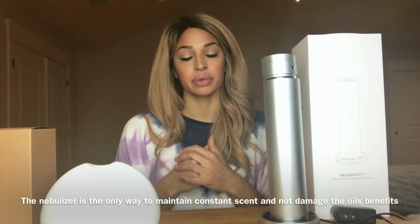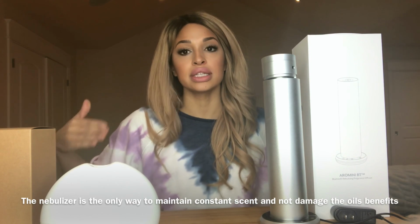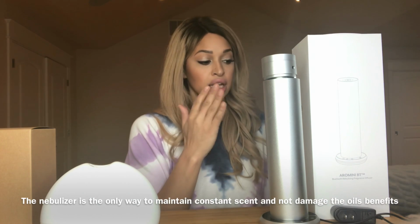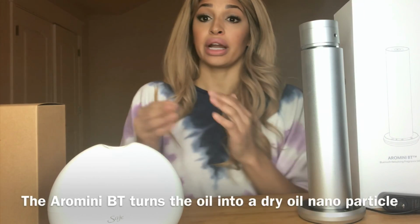If you are really concerned with getting the therapeutic benefits of your essential oils and having continual scenting that doesn't change, you definitely want to go with something like the Aromatech Aromini BT, because you're going to have a continual scent that does not change, that does not get distorted, and the therapeutic benefits of the essential oils will never change because you're not constantly having it diluted or exposed to air where the scent breaks down. Whereas the ultrasonic diffusers are continuously breaking down your essential oil.